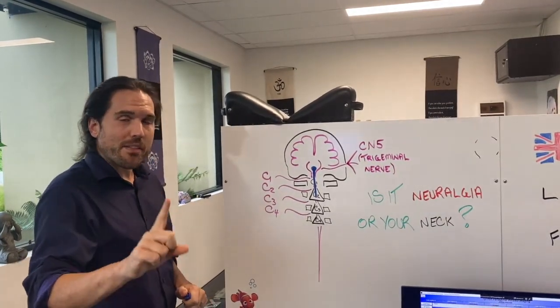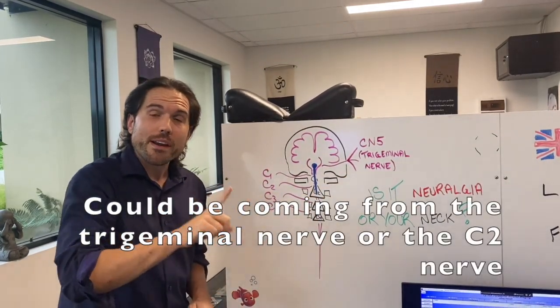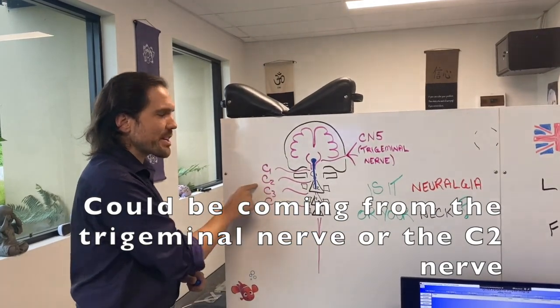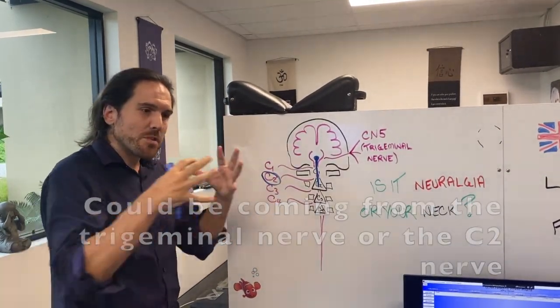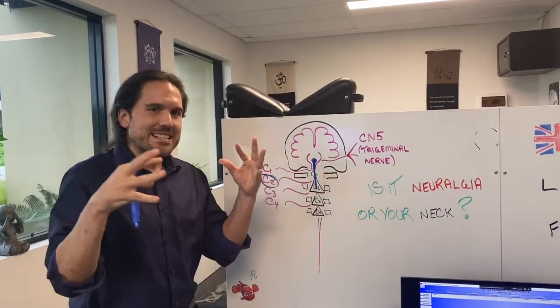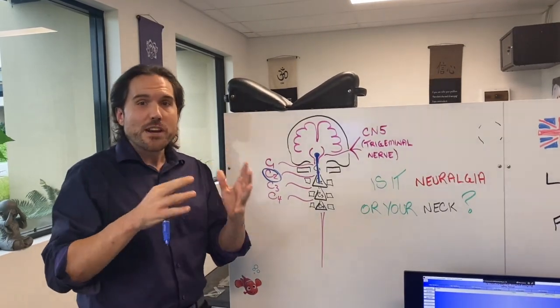And here's the thing about it, that information could be coming from the trigeminal nerve, or it could actually be coming from the other nerves, the ones particularly at the top of the neck, with major emphasis on the C2 nerve, because that's going to be the one that's going to be supplying the most amount of information into that exact same part of your brain that's processing the sensation of facial pain.